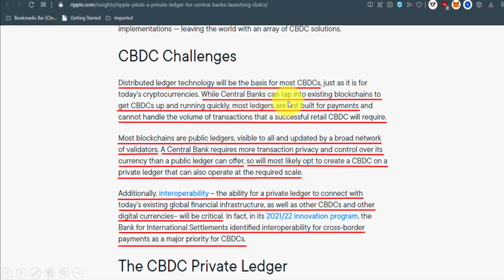While central banks can tap into existing blockchains to get CBDCs up and running quickly, most ledgers are not built for payments. This is why, guys, when you see banks using Ethereum for their CBDC solution, you don't have to worry, because you know that ledger is not built for payments. It's not designed for payments like that at scale. So there's only a few DLT systems out there that are literally designed for this at scale.